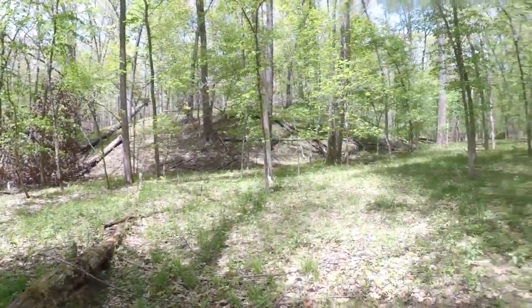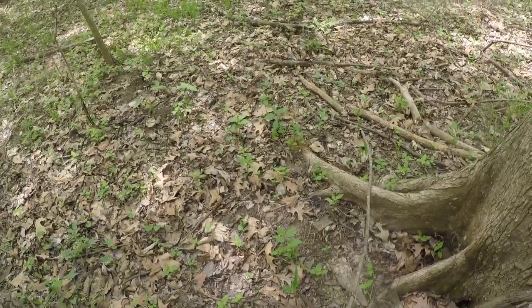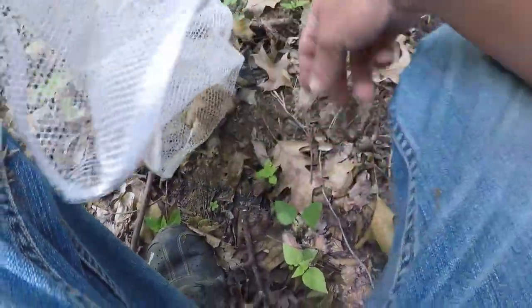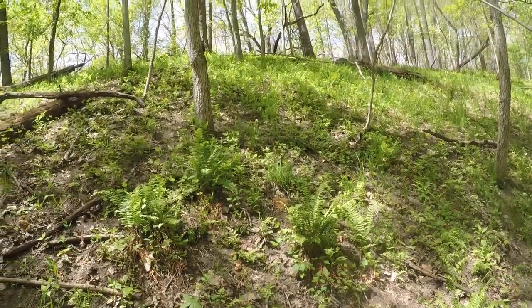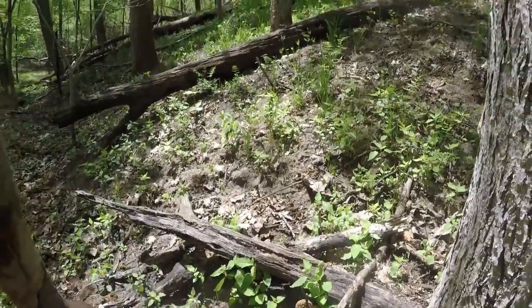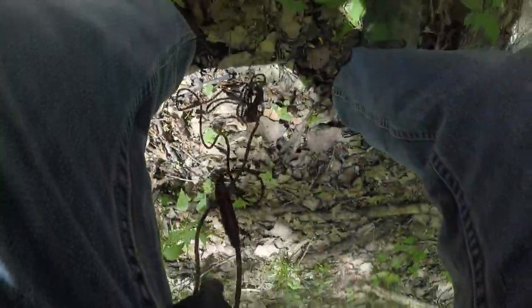What I'm doing is pacing back and forth in this bottom. Everything washes off down in this bottom. See the mushroom? Best one so far. Look at that. And they go up the hill. That's what we've been looking for. Look at that. I'm being quiet because I'm in a state park. I don't want to be hooting and hollering.